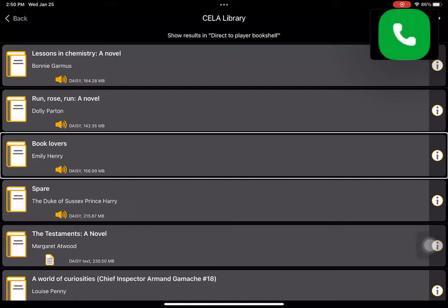The book information button, for those who are looking at the screen, I believe, Aileen, is like an eye in a circle, right? That's right. And it's on the right-hand side of the screen.